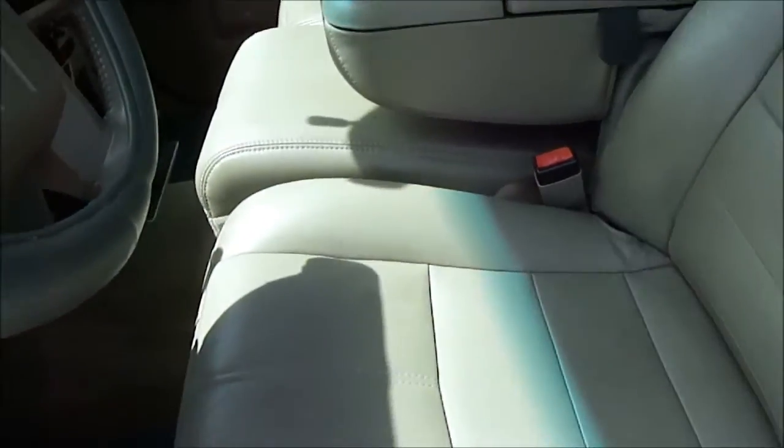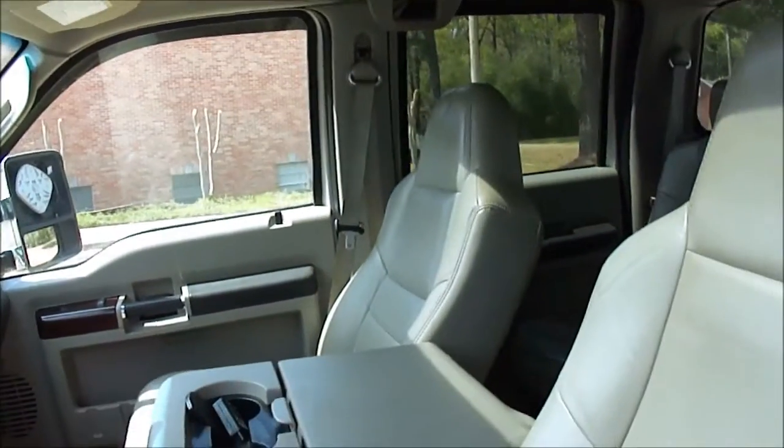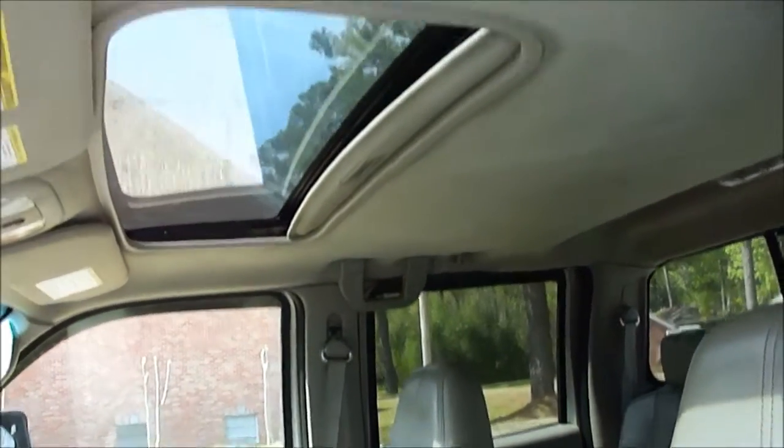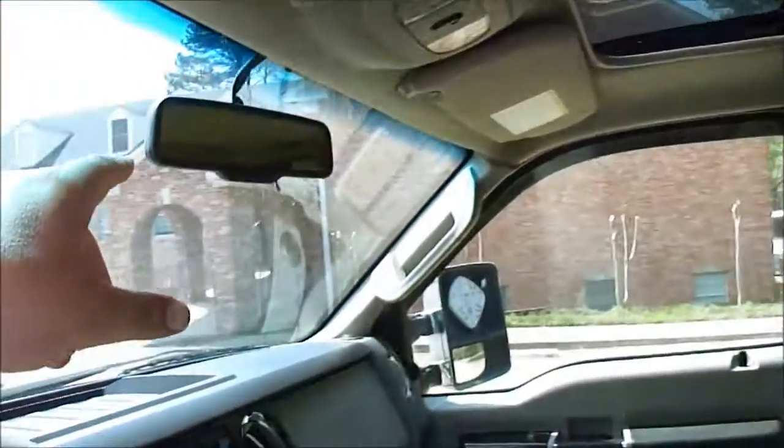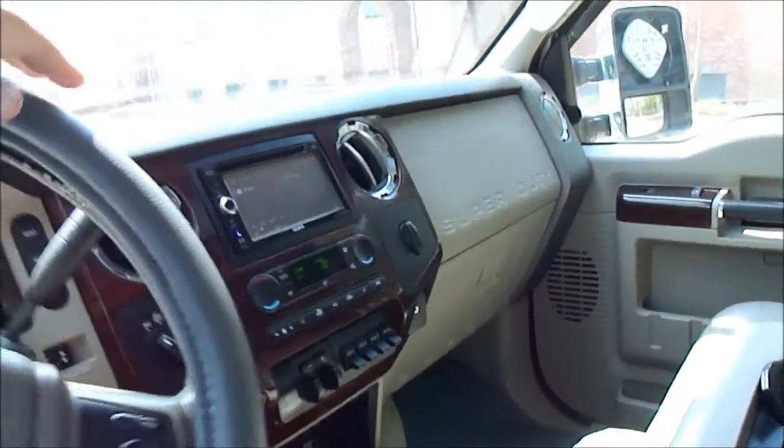Looking inside, got some extra speakers, got the power folding, heated mirrors. You can see the leather on these seats is perfect. Carpet, not worn out, no holes in it. Now these headliners, for some reason in videos, look worse than they are in person, but I'm going to show them to you. You can see there's no cigarette holes or anything. Got a power moonroof, automatic dimming rearview mirror, Sony stereo.